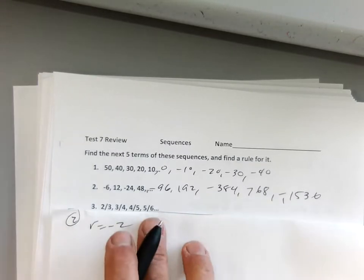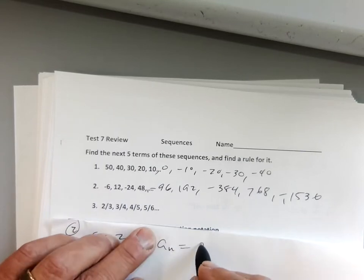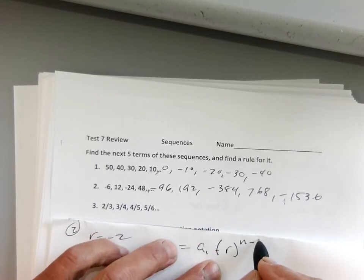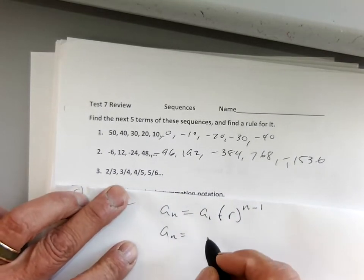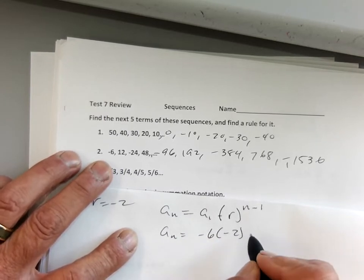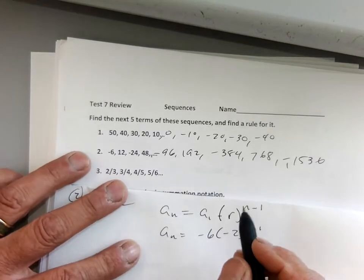Sorry about that. So now my formula is geometric. I'm going to use a sub n equals a1 times r to the n minus 1 power. So a sub n equals, well, the first term is -6, ratio is -2, and there is my formula.